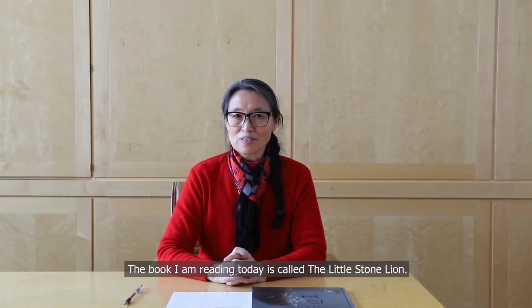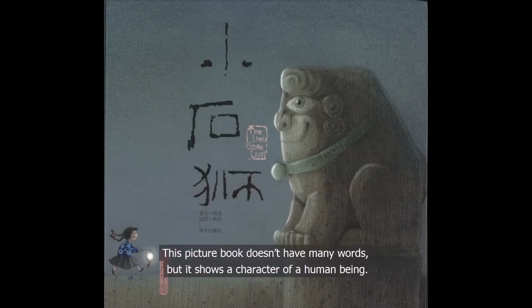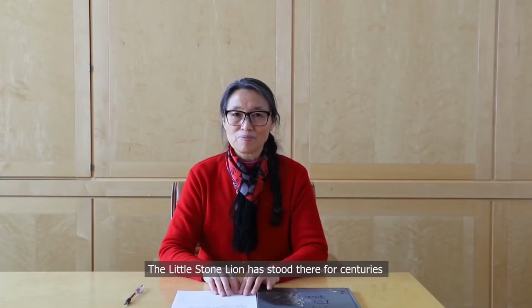The book I'm reading today is called The Little Stone Line. This picture book doesn't have many words, but it shows a character of a human being.